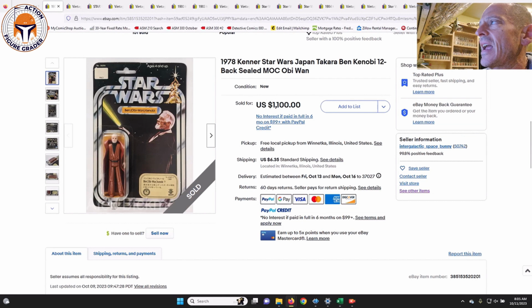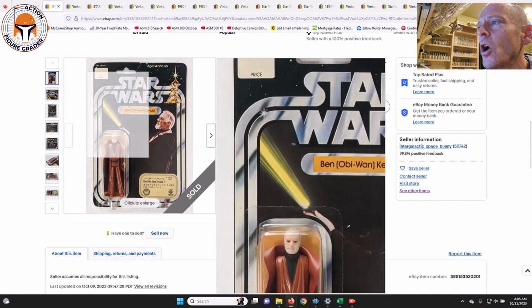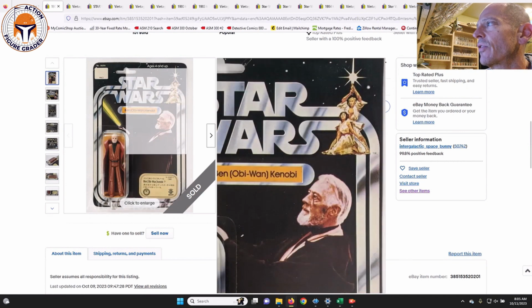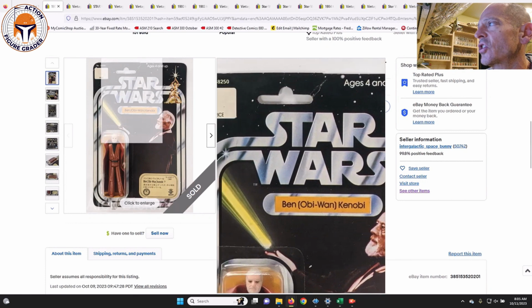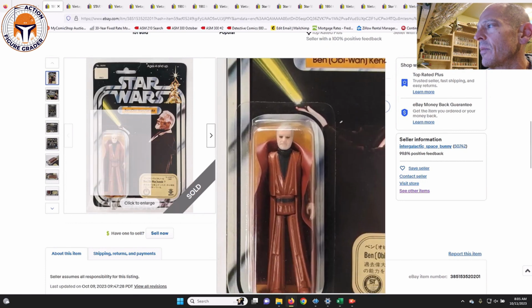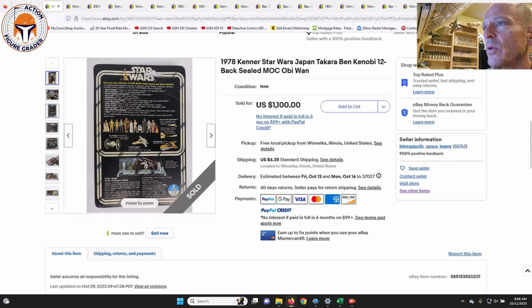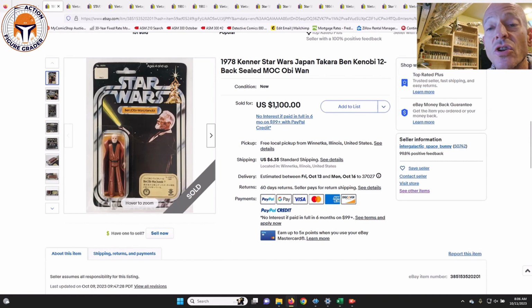This one was a Japanese Takara Ben Kenobi 12 back, and he is a character that you don't see too much on these Takara 12 backs. You see a lot of Darth Vaders out there and a lot of Stormtroopers, but old Ben Kenobi, it's pretty tough to find him with that Japanese Takara sticker on the front there. This one looked to be in pretty good condition. A little bit of veining by the hang tab, but man, what a beauty. Look at that blister there. It looks like it's got one ding in the upper right-hand corner, but that was a stunner. And again, a character you don't see very much on this particular card back. That one sold in a buy it now situation for $1,100.